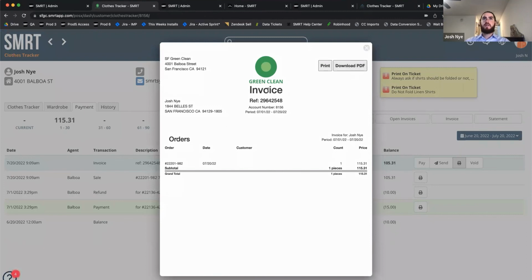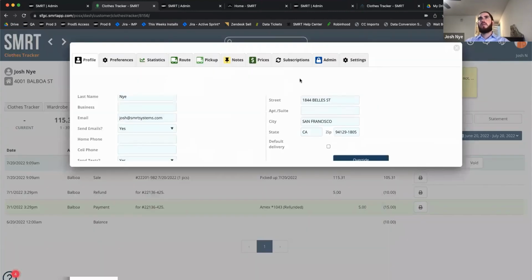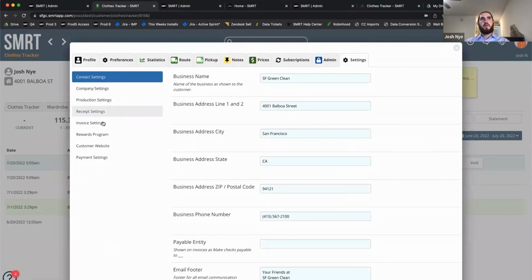So it says invoice rather than statement, no balance forward. It's just the sum of the orders for whatever the time period was. So it won't show the credits or anything like that. It's a proper invoice. And you can set it up to be generated automatically in settings, invoice settings.